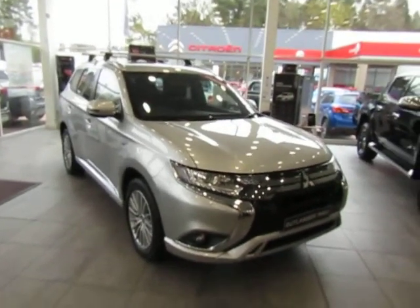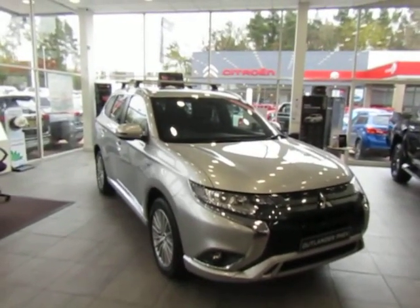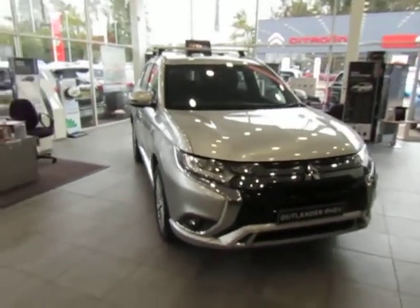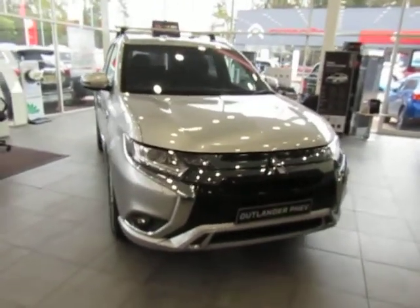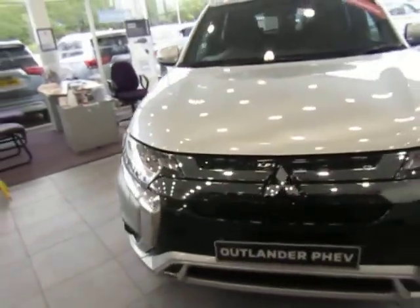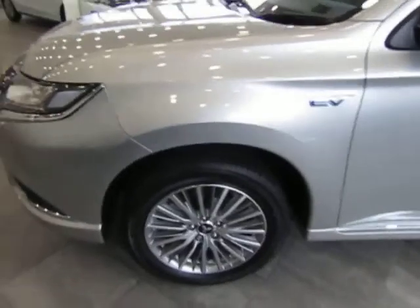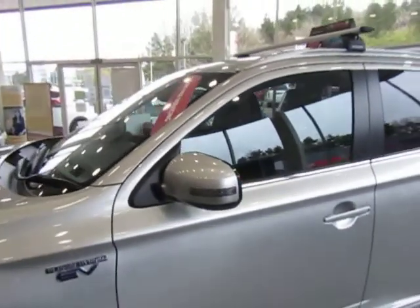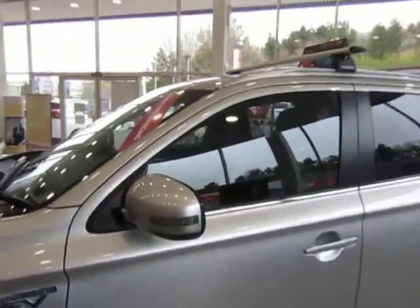Welcome to this walk around of the Mitsubishi Outlander PHEV, plug-in hybrid electric vehicle. This particular one is a dynamic model finished in sterling silver. Comes with high pressure headlamp washers, attractive multi-spoke 18-inch alloy wheels, colour match door mirrors, which are electrically adjustable and heated.